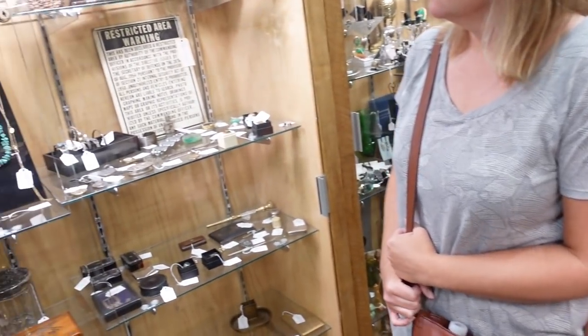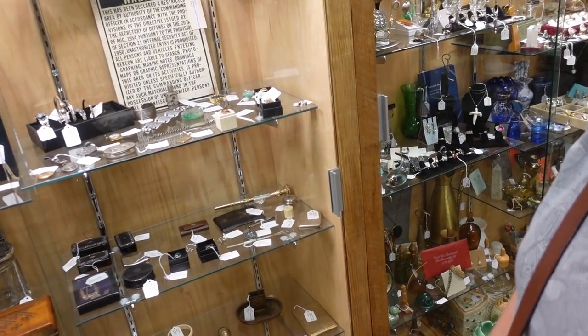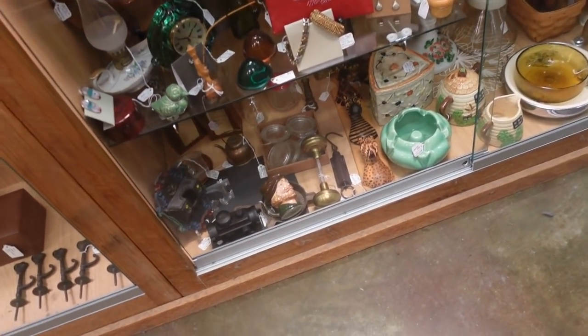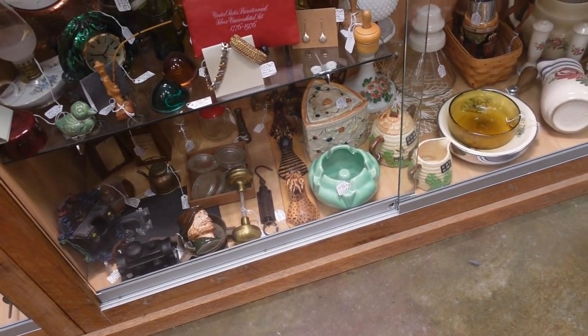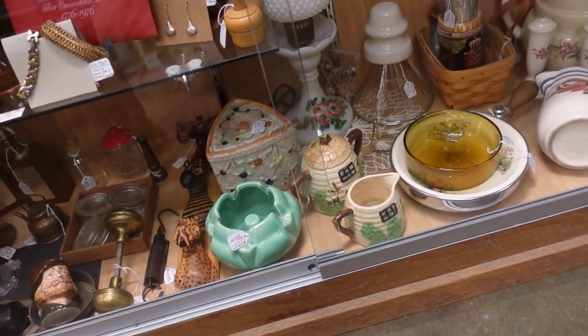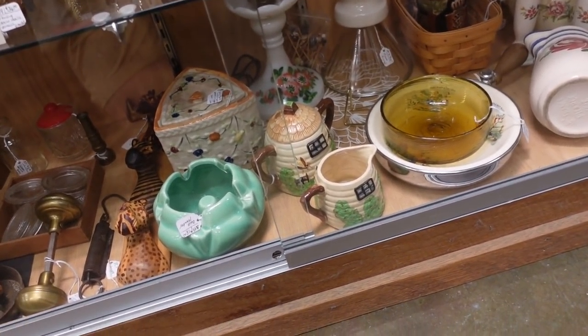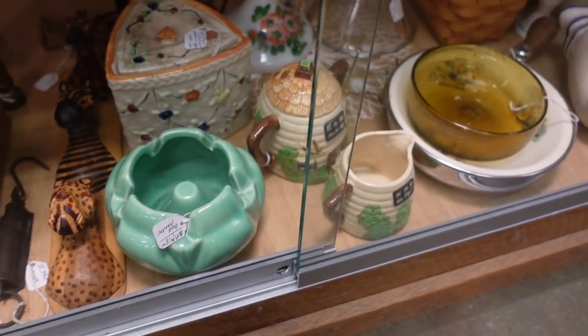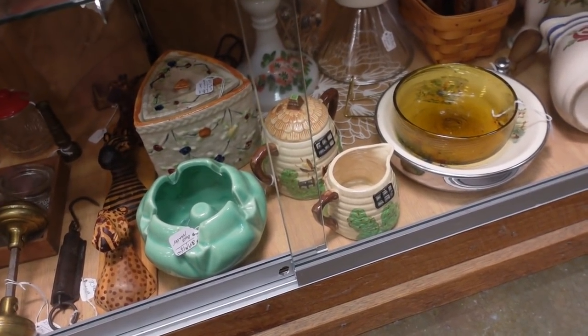Oh, they have jewelries. They have jewels. Yes. What are those things down there? Oh, pottery. Oh, is there a bee on that stuff or not? It's a cottage with a bee on it. A giant bee on that cottage house. Invasion of the bees. I like it. I can't see how much it is.